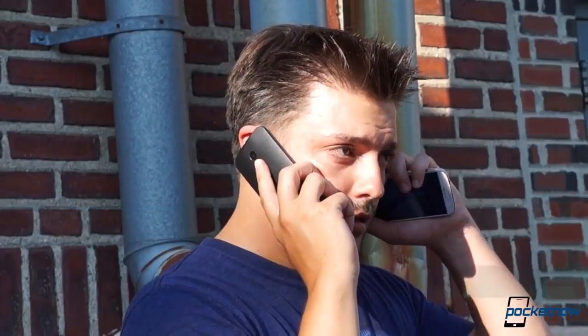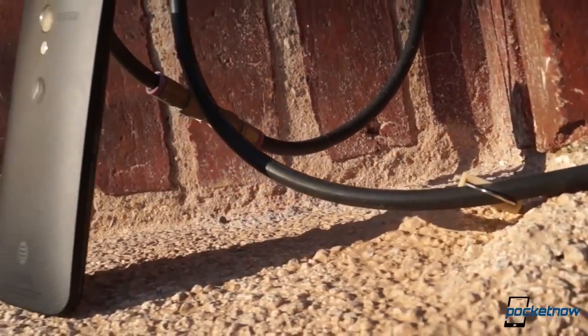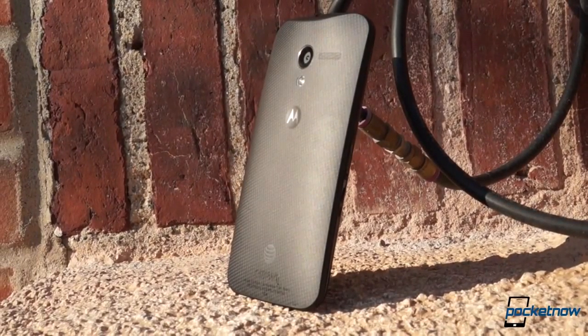But the pendulum swings the other way in terms of voice calls, a field Motorola has quite a bit of experience in. This shouldn't be a surprise if you've watched our other Galaxy S4 comparisons, but the Moto X delivers much better quality on both sides of the call, and much better noise cancellation as well. It's also more pleasant to talk on thanks to that curved construction. In phone calling, it's the winner all around.